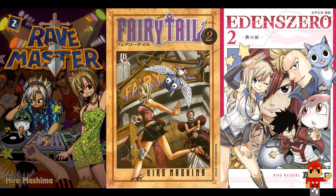You can get some form of idea based off of what you see, because the cover a lot of times is just a little teaser. And we move on to Fairy Tail.